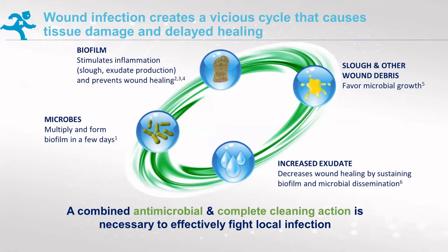We have these planktonic bacteria that start generating together these biofilms, covered very nicely in that EPS, which doesn't allow anything to go through to them. The slough and other debris together with the biofilm will stimulate increased exudate. Therefore, we need something to treat the biofilm, but also to clean up the wound so that we have the continuous effect of cleaning the wound.